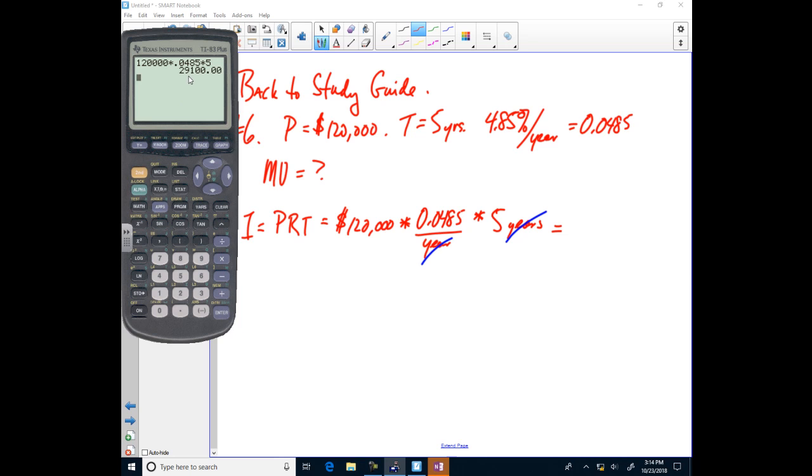All right. Something don't look right there. 0.0485. That's right. Well, see, it's $120,000 for 5 years, so it's going to be a pretty big number. So I think we're okay. It's always good to ask yourself the question, now, does that look right? So that's really only like $6,000 a year, roughly. That's about right.